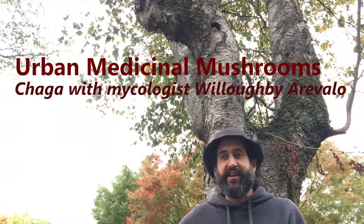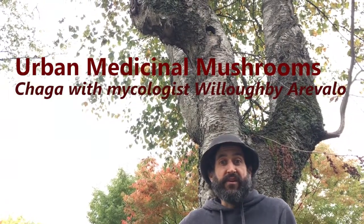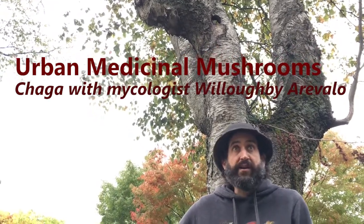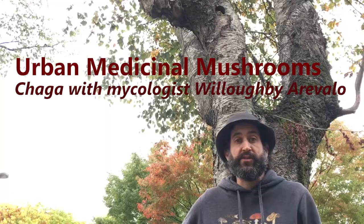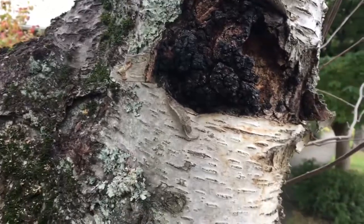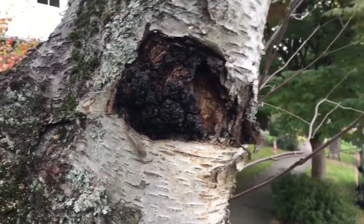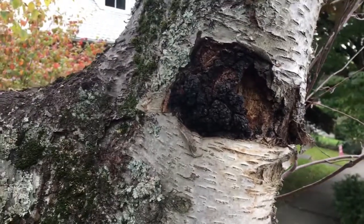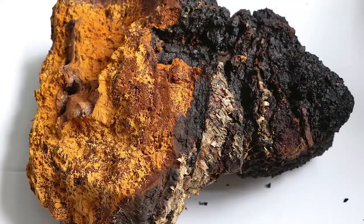So right here in my own neighborhood in Vancouver, we have a very uncommonly encountered medicinal mushroom, at least in this part of the world. This is Chaga, Inonotus obliquus, and it's not actually a mushroom, but a sclerotium, which is like a strong, resilient energy storage, long-term holding structure made of dense mycelium, lots of melanin, and large amounts of fungal sugars.